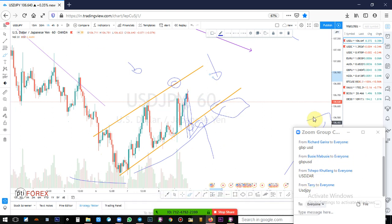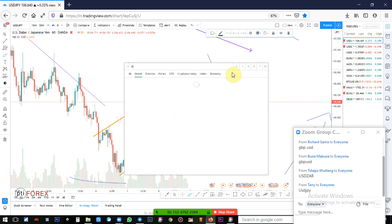Let us go to the USD South African Rand.